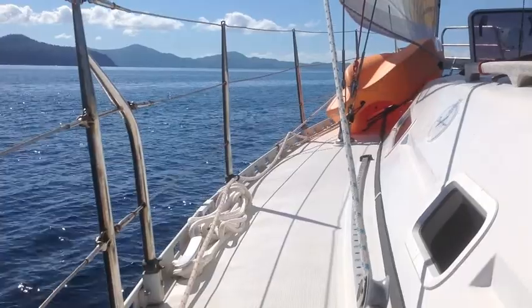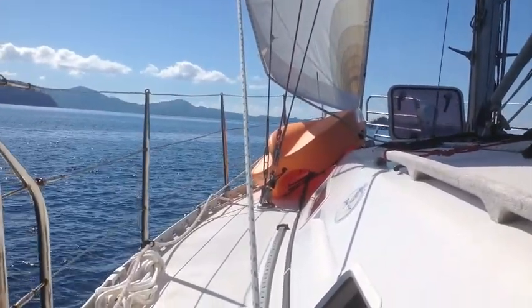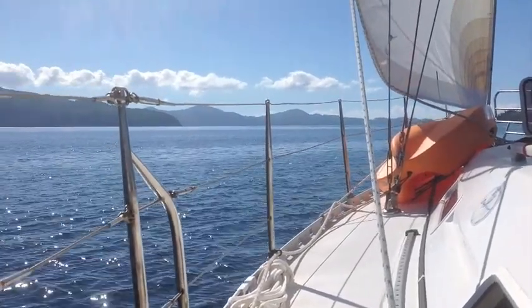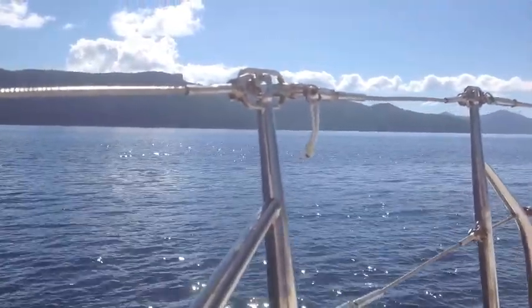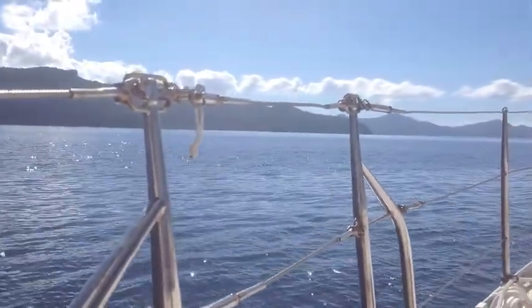This trip involves a fairly long afternoon leg, going north along the side of Whitsunday Island, usually with the prevailing southerlies. This is a lovely reach, and as you can see, beautiful weather, fairly typical flat conditions.